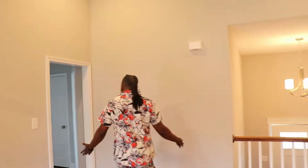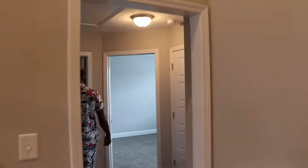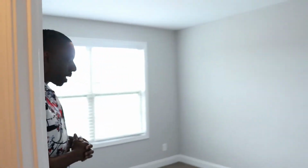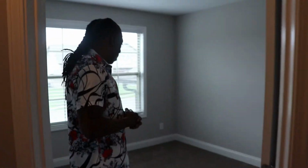Let's take a walk over here. The whole point right now, guys, we're going to turn each of these bedrooms into a different suite, you know what I'm saying? So I'm looking at how big these rooms are, and I'm kind of visualizing how it will look with the bed set up and all the things that we can do.